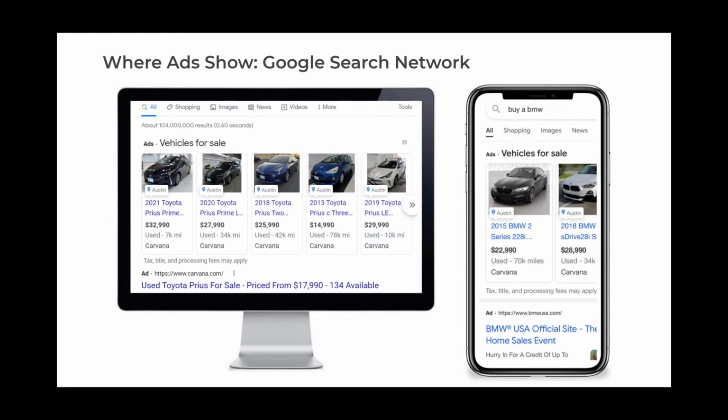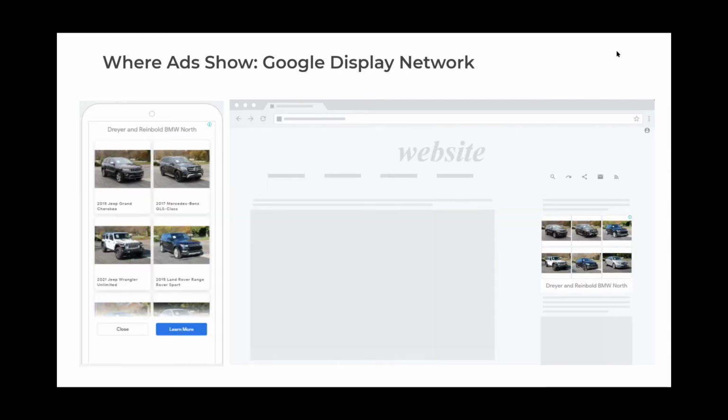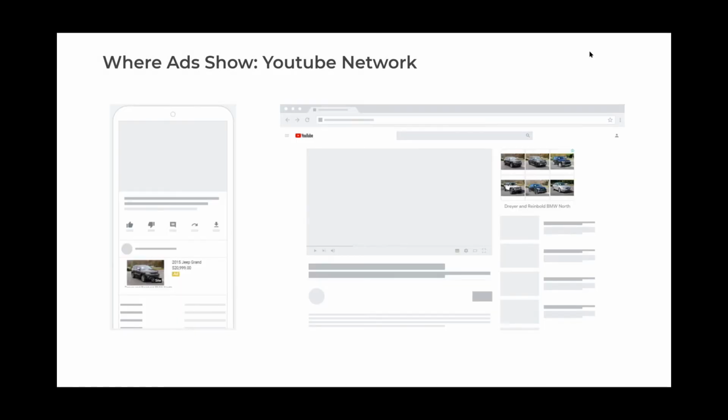And then on the next slide, we have the Google Display Network. So again, this may be where you see some dynamic retargeting ads. Vehicles you've already visited could reappear here, or could be involved in some prospecting efforts as well. Showing vehicles based on your intent and how Google thinks you're going to best interact with these ads. And then on the next slide, we have the YouTube network. So again, very similar formats here, but it could appear below or beside videos. So left being mobile, right being desktop.